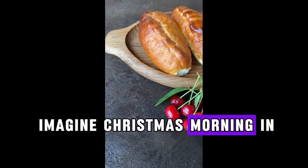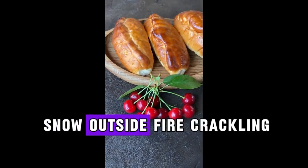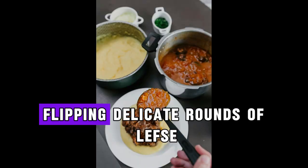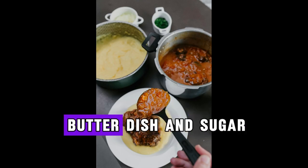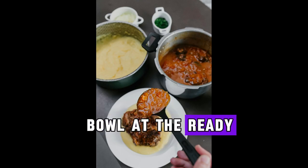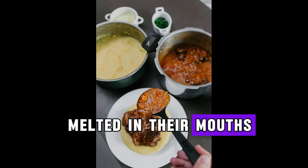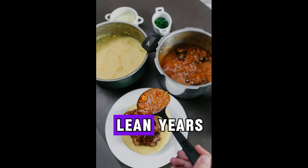Imagine Christmas morning in a log cabin, snow outside, fire crackling, and a mother standing over the griddle, flipping delicate rounds of lefse. Children waited eagerly, butter dish and sugar bowl at the ready. Rolled up warm, the sweet buttery wrap melted in their mouths, a rare treat during lean years.